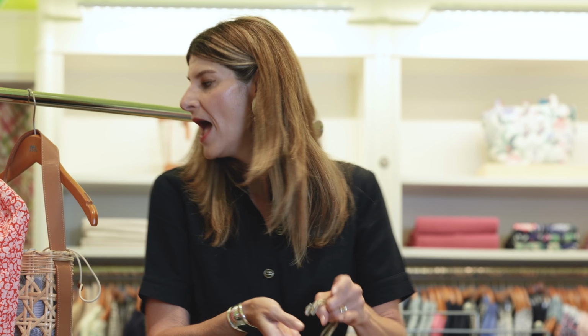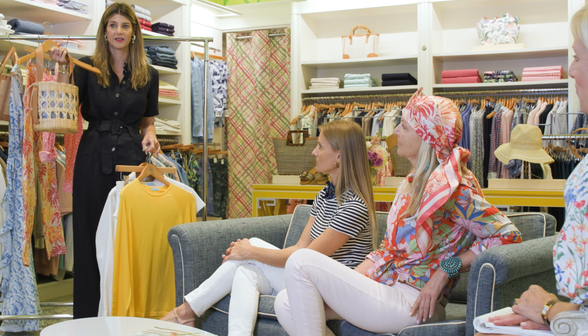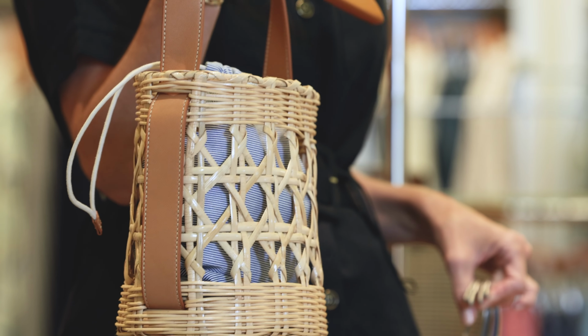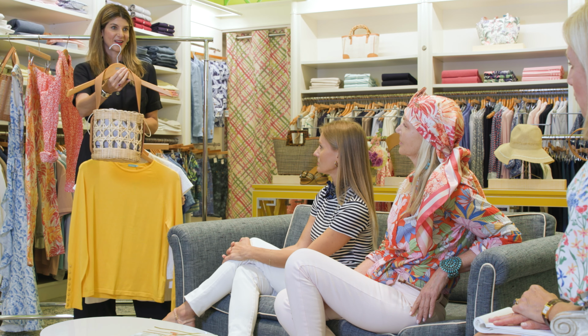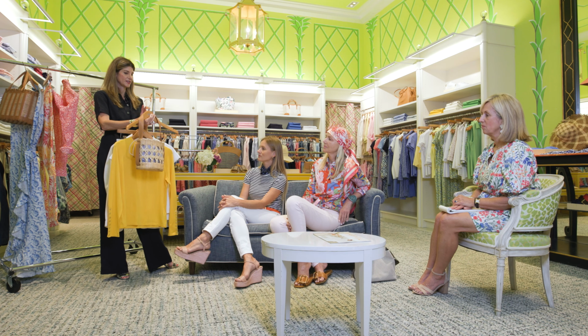I dress it up, dress it down. Love that. And then you have to have a great bag. J. McLaughlin is known for their wicker and woven bags. This is such a great piece to have in your wardrobe. They offer several styles. I love this woven bucket style. I feel like it has a bit of a sport vibe to it with the blue and white stripe. And once again, you could dress this up, dress it down.